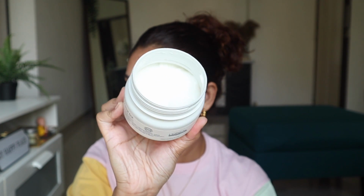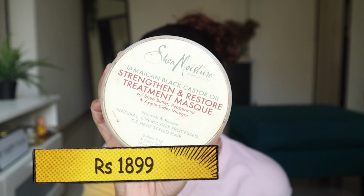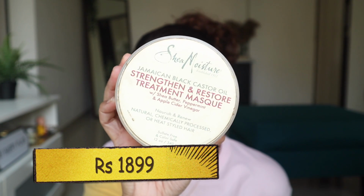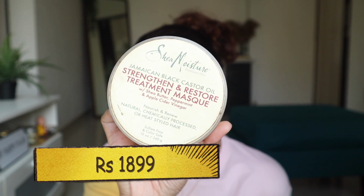This is also one of them. Has a nice amazing slip, and this is also a miracle product. I absolutely love it. The next product I want to talk about is by Shea Moisture, is their Jamaican Black Castor Oil Strengthen and Restore Treatment Mask. This is for a naturally chemically processed or heat styled hair.